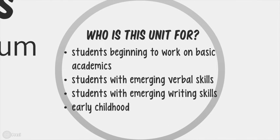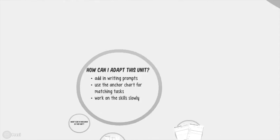So, who is this unit for? Again, we've talked about this, but this is for students beginning to work on basic academics. It's perfect for students with emerging verbal and writing skills. So students that need to work on those basics of creating a sentence and answering questions. This unit is great for early childhood because it focuses on those foundational academic tasks.